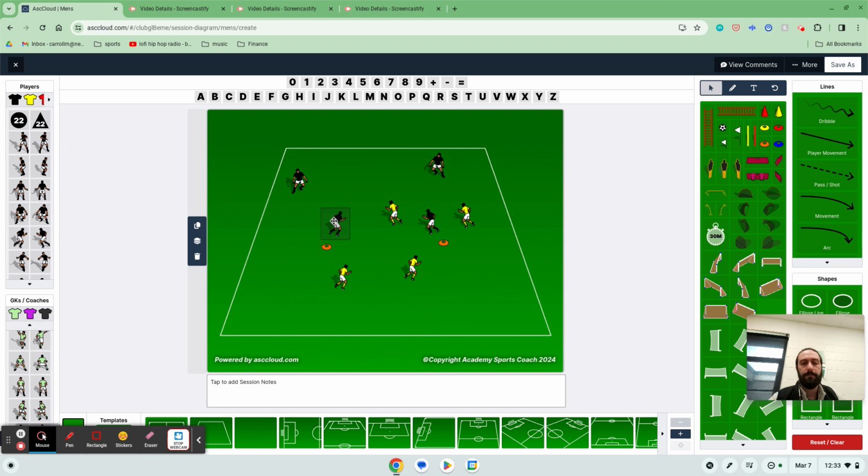So what they're going to try to do is they're going to try to make the field small, deny passing lanes, use pressure and cover, which is a concept we just introduced to them. And if they win, they're going to play over here to yellow and transition. And then only 2 black players can come over here to defend the 4 yellow players.